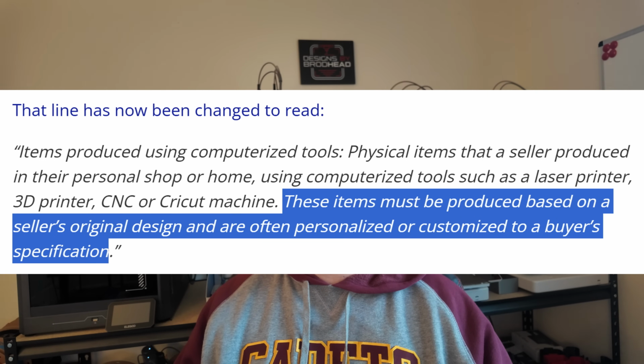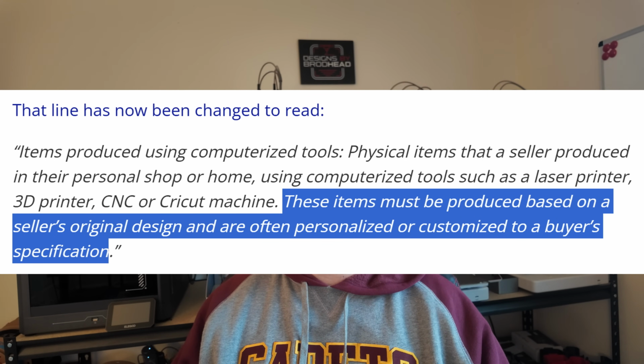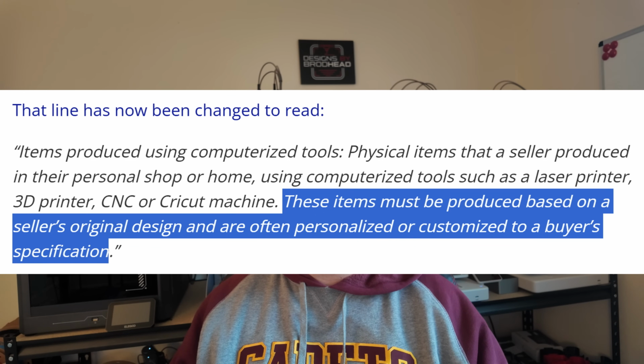So the change over the last week or so comes from a line that was added under that computerized tools for items produced with computerized tools. And that reads now as physical items that a seller produced in their personal shop or home using computerized tools such as a laser printer, 3D printer, CNC, or Cricut machine. Now, this is where the line changes. These items must be produced based on a seller's original design and are often personalized or customized to a buyer's specification. So again, these items must be produced based on a seller's original design.